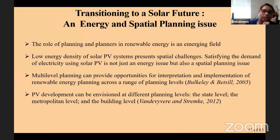Having said this, we know that solar energy has a lot of benefits, but it requires a lot of land. So what is the problem? When we see this problem through the lens of an urban planner or an energy planner, it is indeed an energy and a spatial planning issue. The role of planning and planners in renewable energy is an emerging field everywhere. Here in the US, in India, in China, everywhere. The low energy density of solar PV systems presents its own spatial challenges.